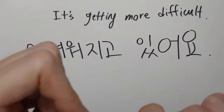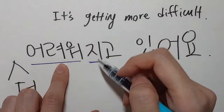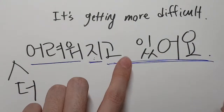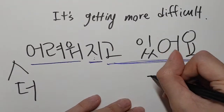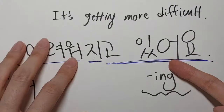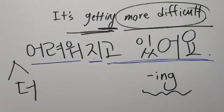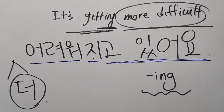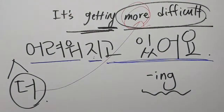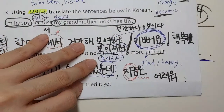So let me break this sentence down for you. 어려워 combined with 지다 verb. So get difficult, change to difficult state, right? 고 있어요. Do you guys remember 고 있다 form? It's present progressive, right? So it is a perfect translation for is getting more difficult. And I wrote separate 더, and 더 corresponds to more. So 더 어려워지고 있어요. This is kind of a complex sentence that I brought, but challenge is always fun, right? So I hope you guys don't mind.